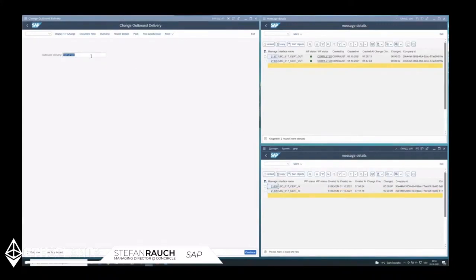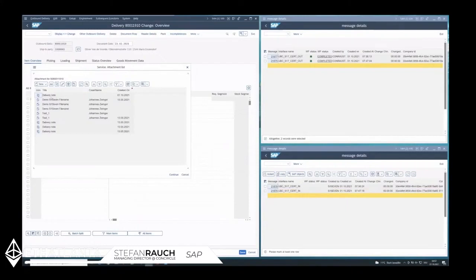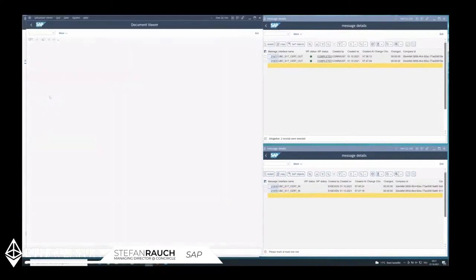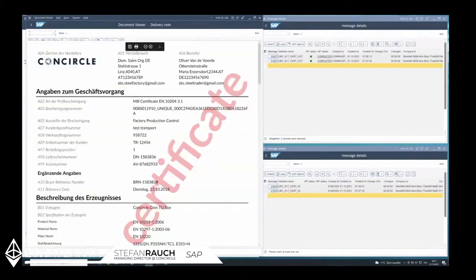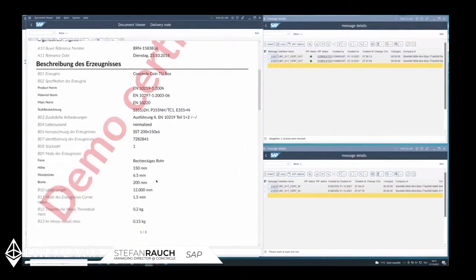And how does it look within SAP? It's more or less standard. It's nearly the same as if you print out the certificate via standard output management. Here you see that the delivery note was created. I recorded it yesterday. It was created and attached to this delivery note. And now you have your rendered PDF file, and you have your notarized data also stored in your SAP system.